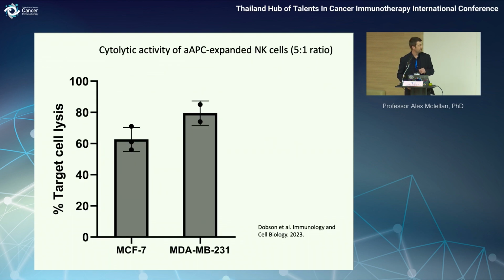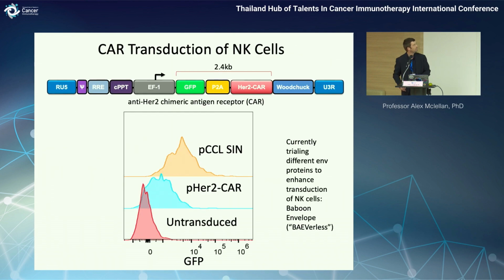So they're cytotoxic. This is two breast cancer lines showing that they will kill solid tumour lines. And we can also transduce them quite effectively with a CAR. We were surprised how well this worked actually with those activated NK cells. This is pCCL-SYN, which hasn't got a CAR in, it's just a control. So they really take up lentivirus really nicely. And this is just a VSVG envelope system.